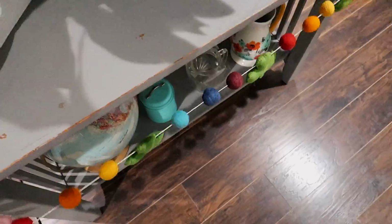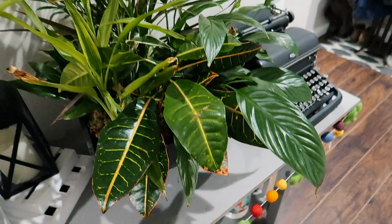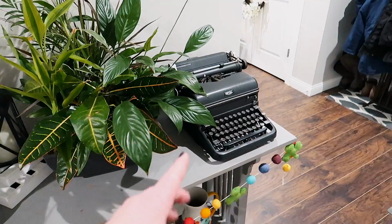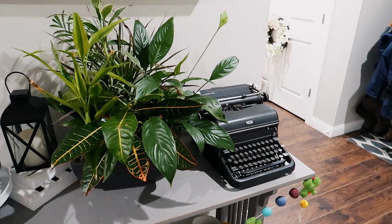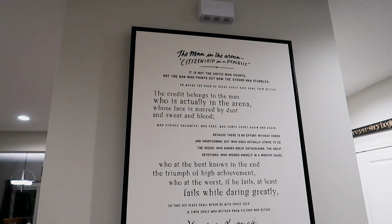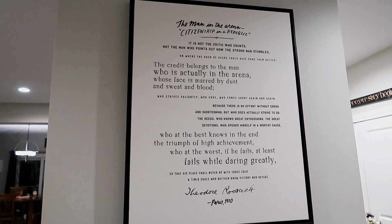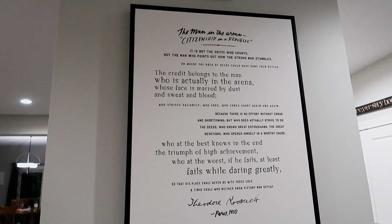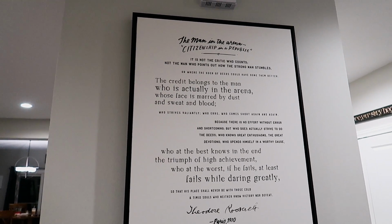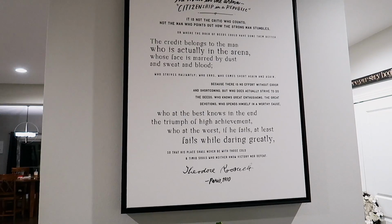And then I love this little felt garland. I just think it's so dang cute. And then I just have this plant here and an old typewriter, because I collect typewriters if you didn't know. And then this is my canvas that I got from Lindsay Letters. I love this quote. It's my favorite quote. As soon as I saw that she had this on a canvas, I bought it right away because it's my favorite quote in the history of ever. And I just love having it in the front entry here.